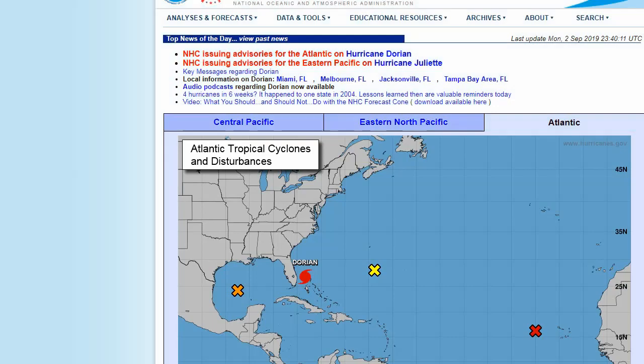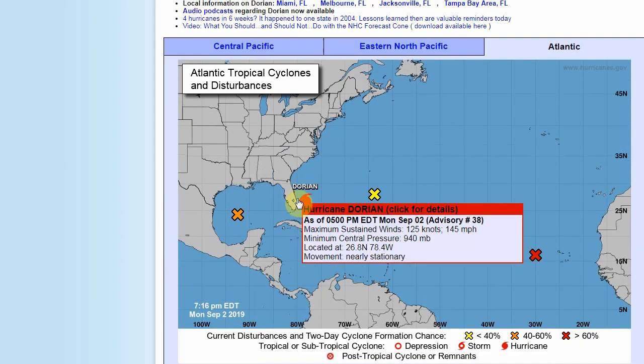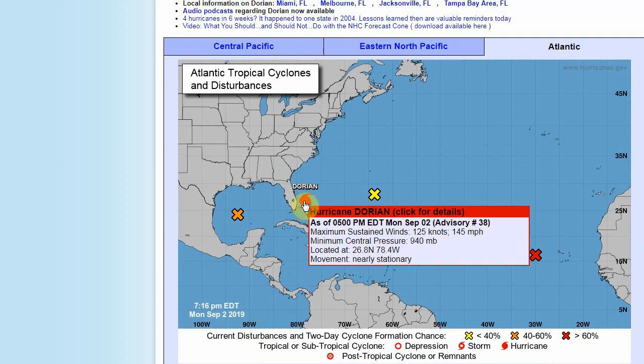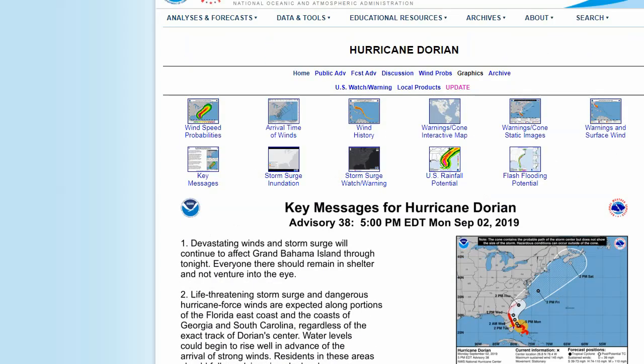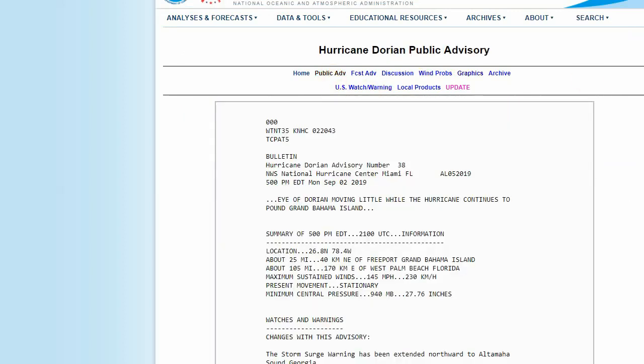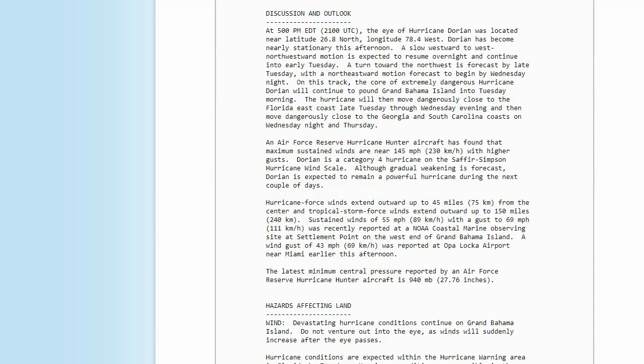So let's go to the current storm information. Let's go to the National Hurricane Center and get the latest on Hurricane Dorian right now. Here is Hurricane Dorian, and we're going to click on that, and you will see we'll go right to the public advisory. So we will read the public advisory. As of 5 p.m., the eye of Hurricane Dorian was located near latitude 26.8 north, longitude 78.4 west. Dorian has become nearly stationary this afternoon.